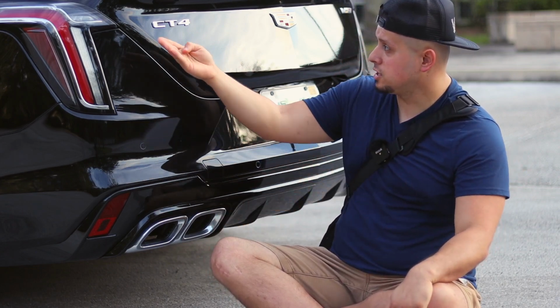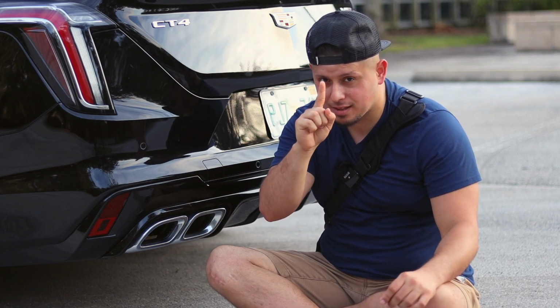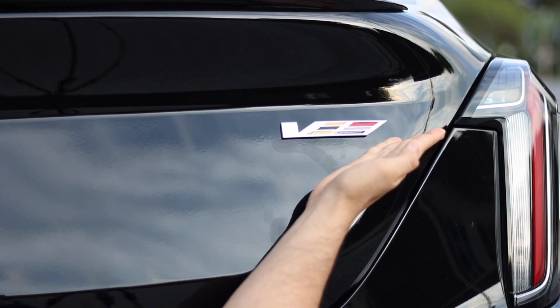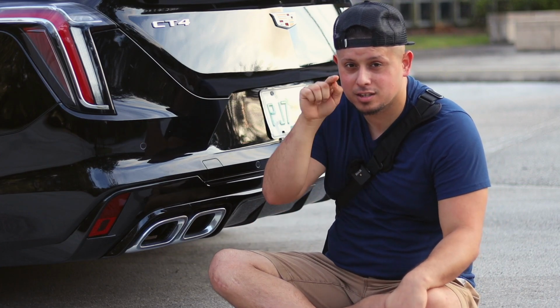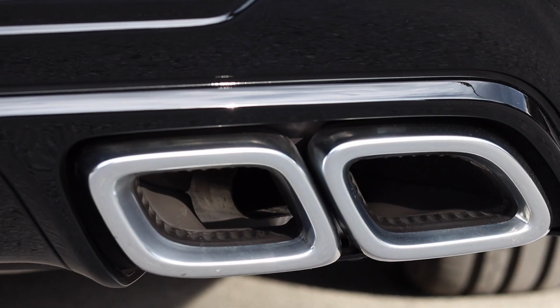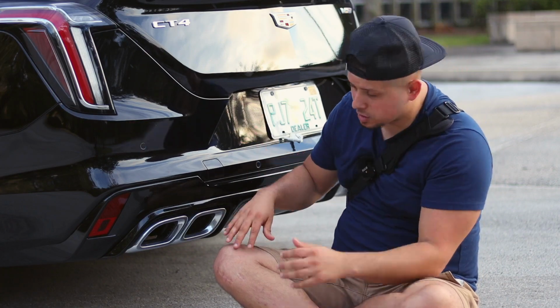So as you know, CT4, right? And then over here, the most important part is that big expensive badge, the V badge. That's the most important thing. If you see V, you're gonna see performance. Now, another cool thing is these actual quad tips over here. These are actually functioning quad tip mufflers is what you would call them.